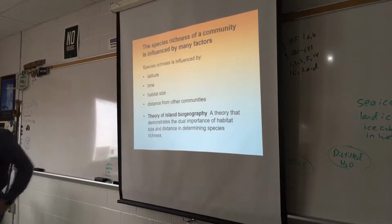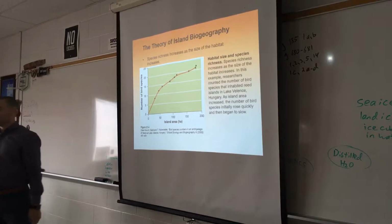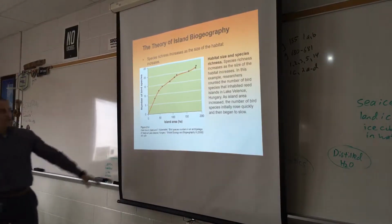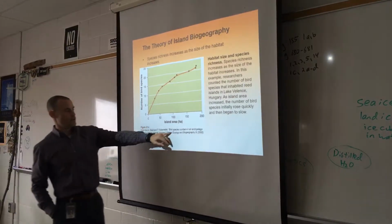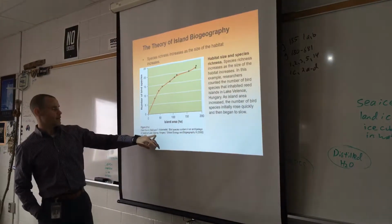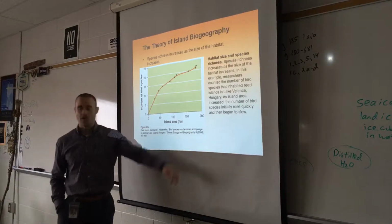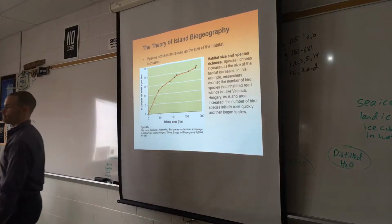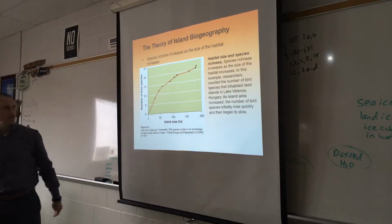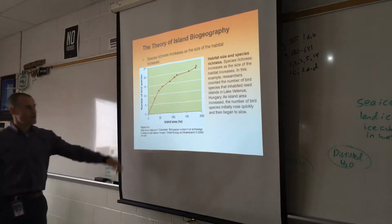Basically, what you already wrote down, you were supposed to get this type of relationship. So it says here, bird species numbers in an archipelago of reeds at Lake Valence, Hungary. What's an archipelago? A string of little islands, right? Do we have one in our country? Hawaii. And Alaska, right.